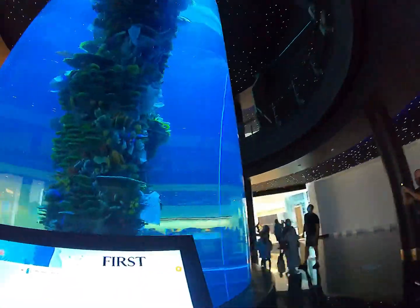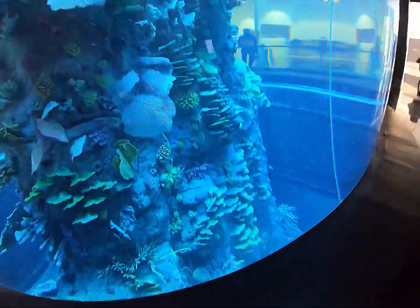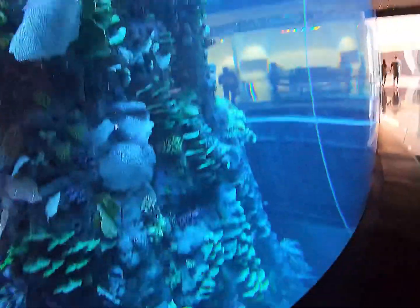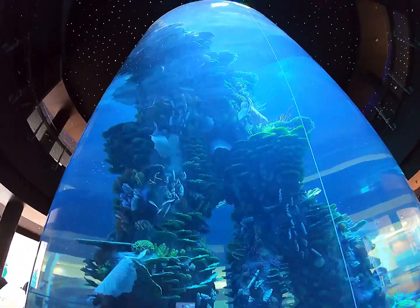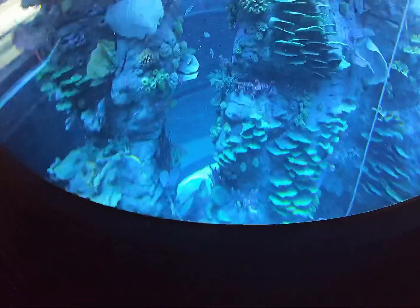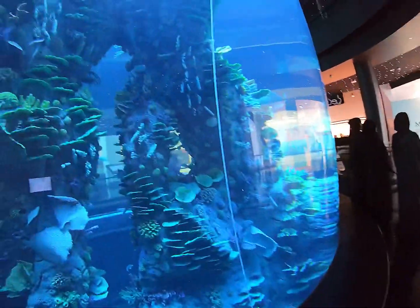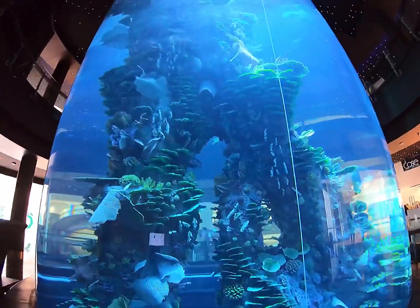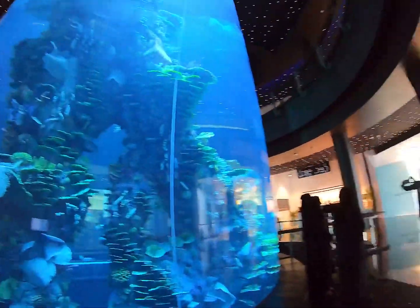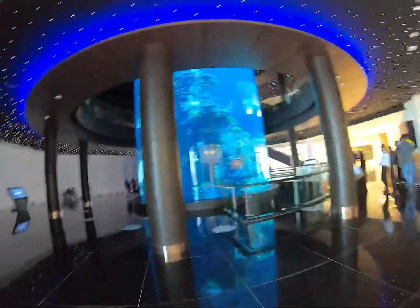There's not much fish yet. Down there. So we are now on the first floor. It's beautiful up here actually. That's gonna be until the ground floor. And I like that there. It's like the stars blinking. There's not much fish in the aquarium yet.